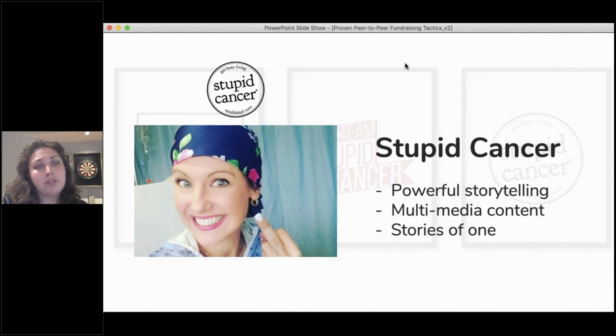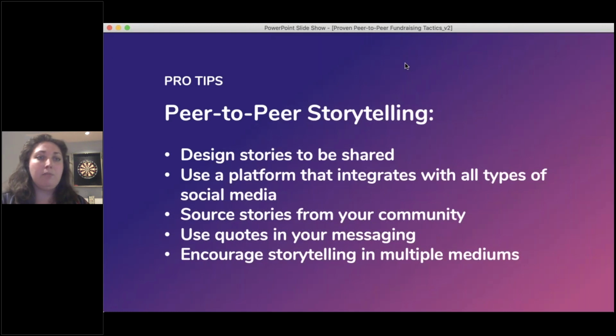But when you share an individual story, it's much more likely that your donor or a fundraiser will read that and get inspired themselves, because they feel that personal connection to the person whose story is being shared. So when you're talking about your own peer-to-peer storytelling, you want to design your stories to be shared and make sure that you're using a platform that helps you do that. So with your peer-to-peer fundraising campaign, make sure that it integrates and is easily shareable on a bunch of different social media. You kind of don't want to put all your eggs in one basket, because you can do Facebook fundraisers, but the more platforms and the more ways that you can distribute that story, the more powerful it can be, the more opportunities that you have to inspire more people.